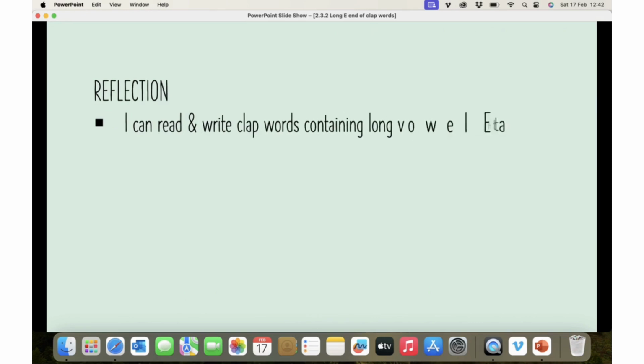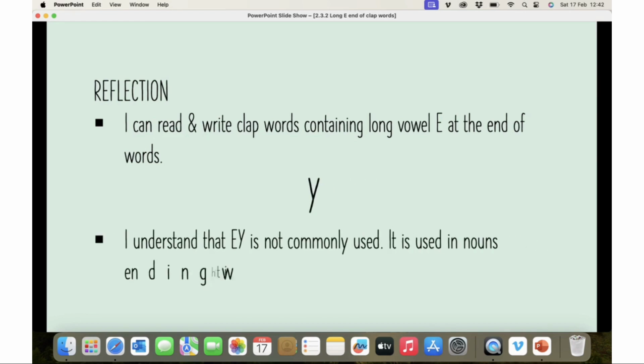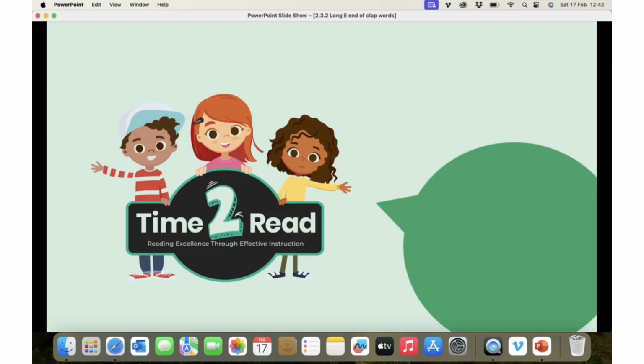What did we learn today? You can now read and write clap words containing long vowel E at the end of words. You understand that EY is not commonly used. It is used in nouns ending with 2 claps. Remember that, boys and girls.